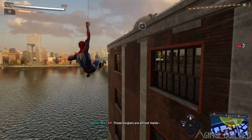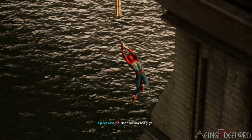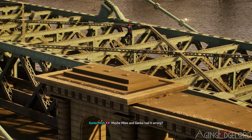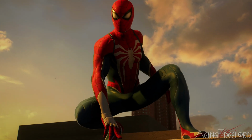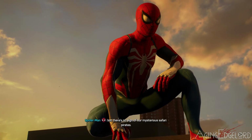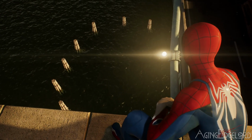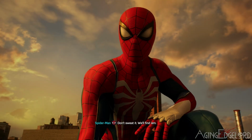Those burglars are almost inside. Gotta stop them. Don't see any bad guys. Maybe Miles and Genki had it wrong? Hey, I'm at the bridge. But there's no sign of our mysterious safari pirates. Oh, man. We were sure it was there. Sorry about the wild goose chase. Don't sweat it. We'll find him.